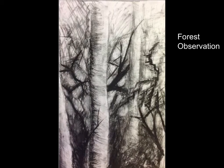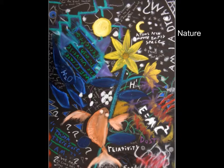So, this piece was an observing details in nature drawing. And this was my first time attempting to make a piece using oil-based pastels, and I absolutely fell in love with them. It was so much fun. I really, really enjoyed working with this whole new medium, and it was a really great experience.